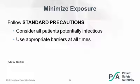So how do you minimize your exposure? Well, you minimize your exposure through following standard precautions. Standard precautions are what you do to reduce your chance of being exposed. Infection prevention is not a court of law. We consider all patients to be potentially infectious until proven otherwise. So you need to protect yourself. Consider all the patients infectious and use appropriate barriers at all times.